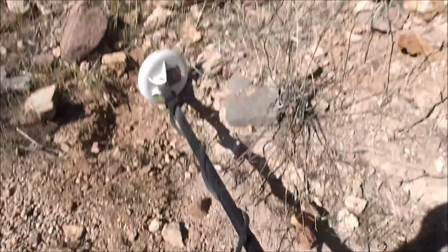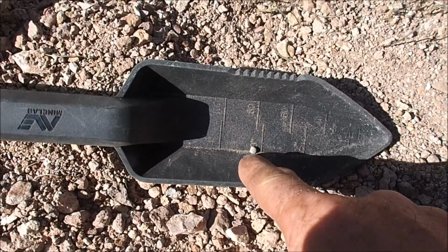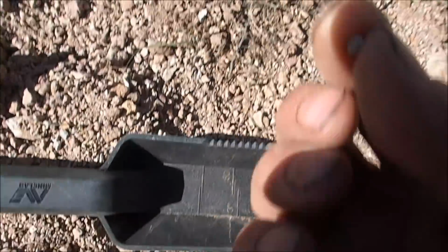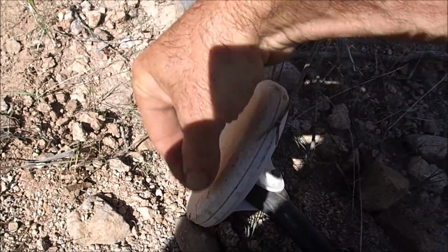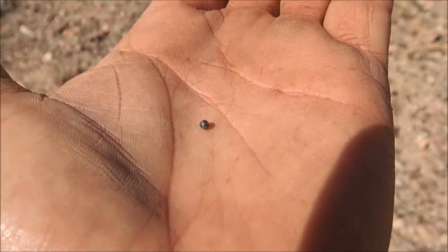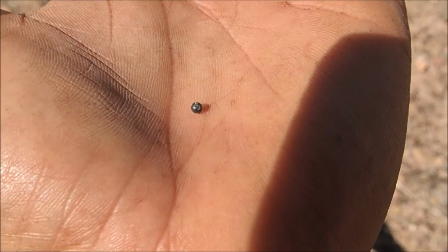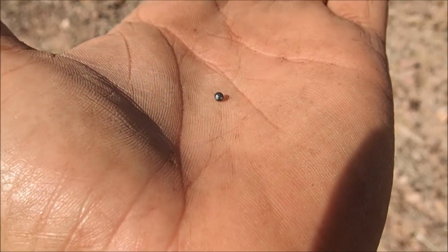And I can tell that it's right about here. So this was the target. It's another piece of birdshot, a little bit bigger. Loud and clear. These shotgun pellets are getting smaller and smaller. That thing actually sounded really good. Hey, well, that could have been a nugget. Hitting all the old dry wash piles.